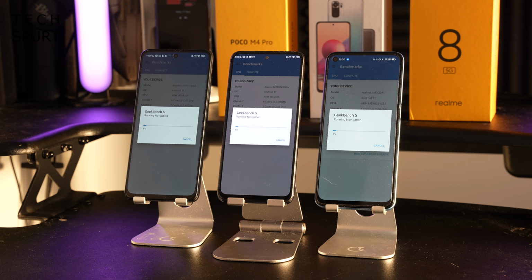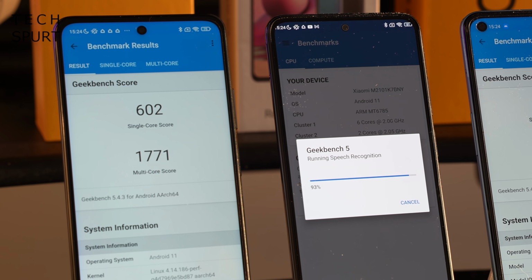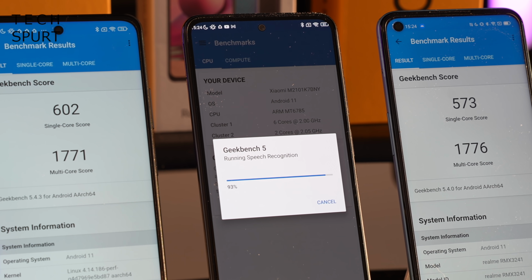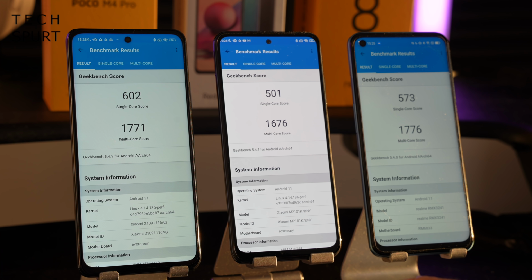So now, performance, and all three of these budget handsets are actually powered by a MediaTek chipset. So you've got the MediaTek Dimensity 810 fresh 6nm chipset here on the Poco M4 Pro 5G. In the case of the Redmi, it's a Helio G95, and on the Realme, it is the older MediaTek Dimensity 700. Now I've actually got the 6 gig model of the Poco and the Redmi. It's the 8 gig model of the Realme 8 5G, so that helped to bump up the score somewhat.